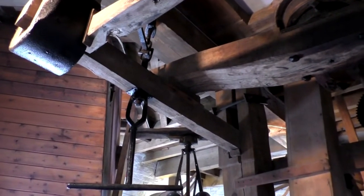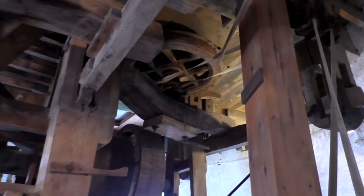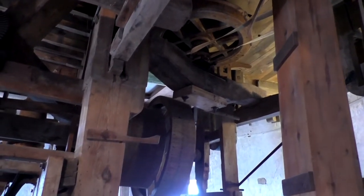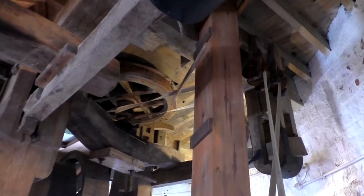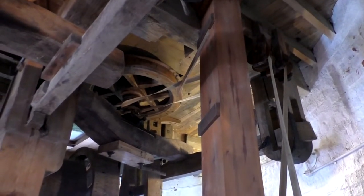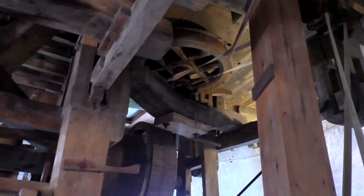On the fourth story is the great spur wheel, set between two pairs of fixed beams. This wheel carries 132 square wooden cogs. These mesh with four stone nuts, each of which varies in diameter and number of cogs, to drive the stones at their own particular speed for each grade of flour and meal. The stones are the true heart of the mill and are the reason all this machinery exists, to enable the stones to grind the corn.